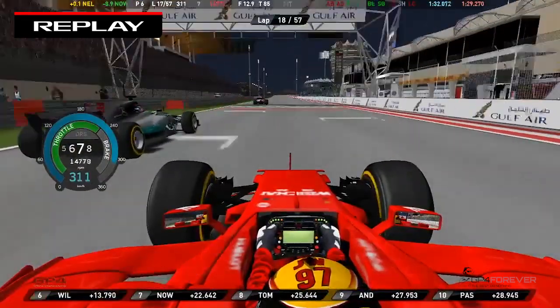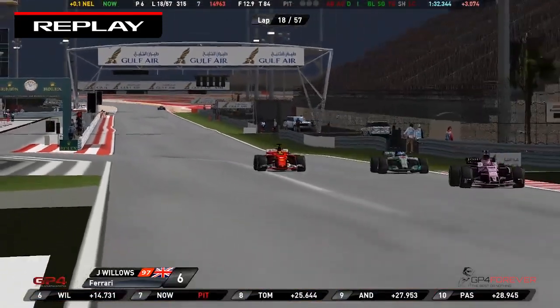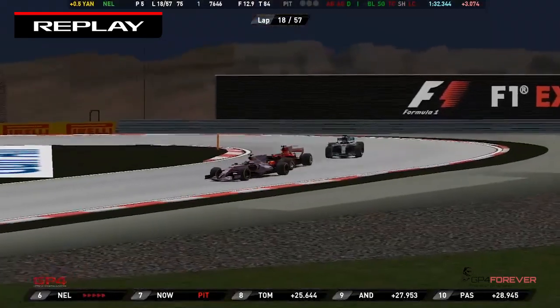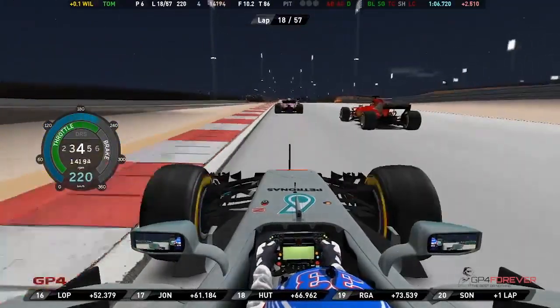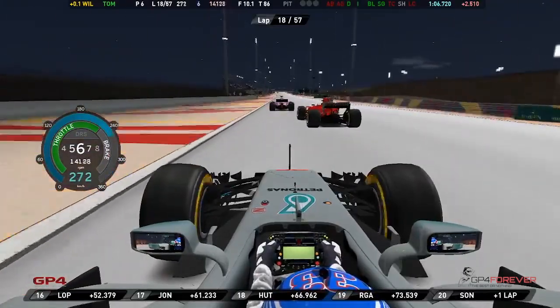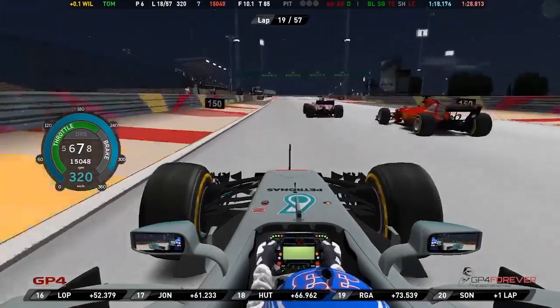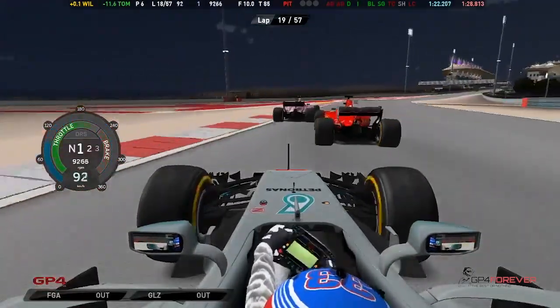And whoa, wow, that could be a crucial move in respect of this race. So Willows dived very late into the first corner. I thought for a second then he was going to go into the Force India there, but fortunately he didn't. And as we're looking at Willows trying to get past there, and he can't make it stick. But he does make it through.